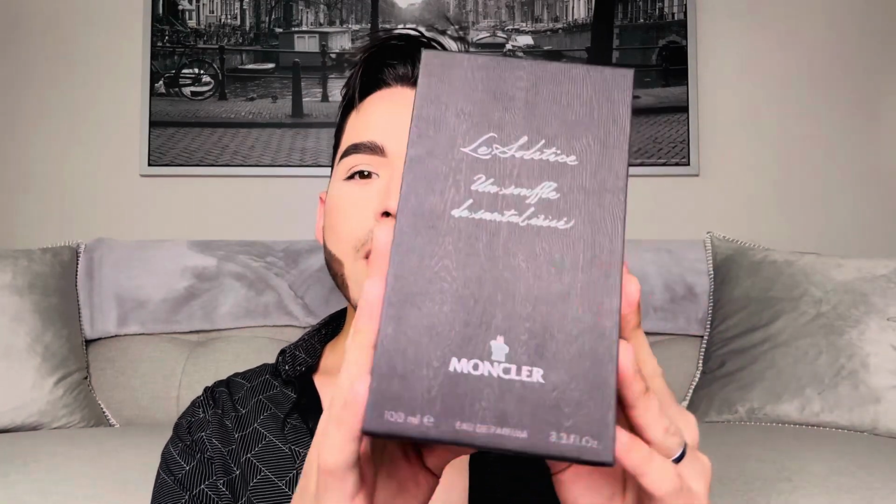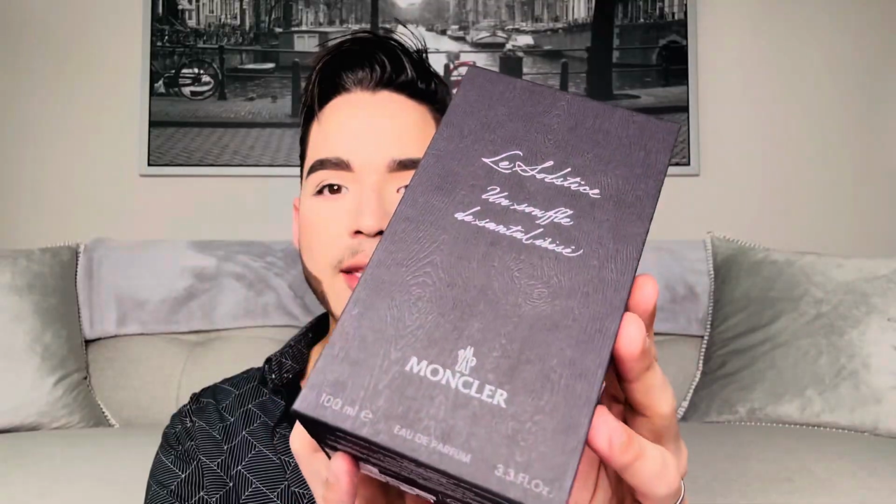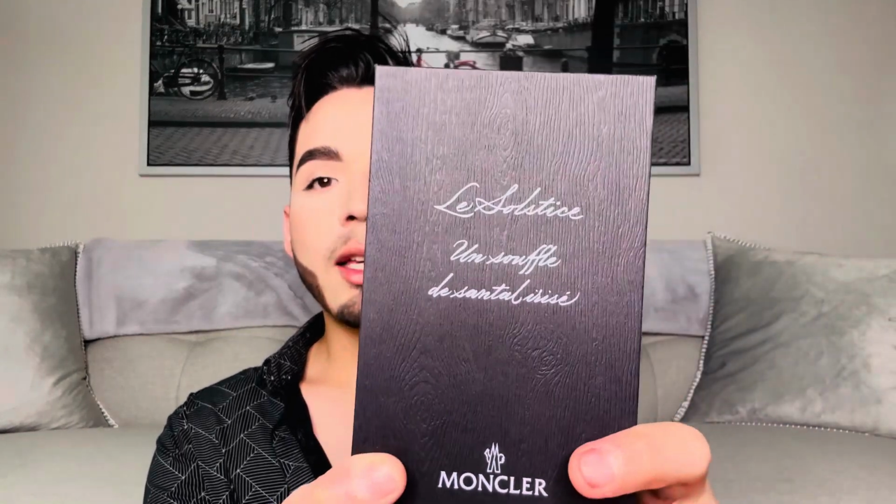So it does say Moncler on it. It has this wood-like texture to it. It is cardboard, just so you do know that, but it does have a nice texturized pattern to it. It says some information here. This is a 100 ml bottle or 3.4 fluid ounces. And it does say the name of the actual fragrance on here. All of them have this cursive type of writing.